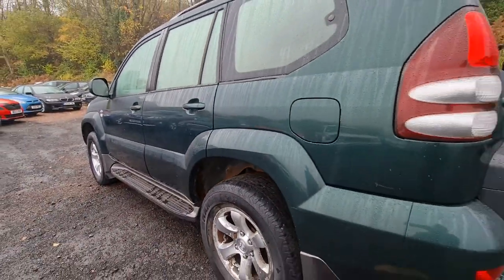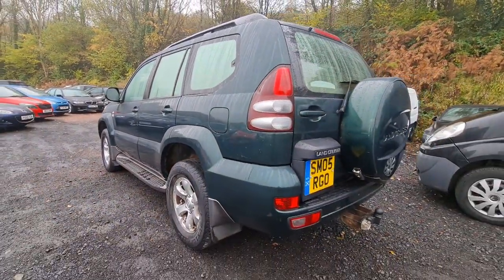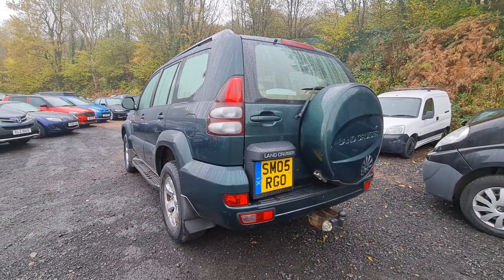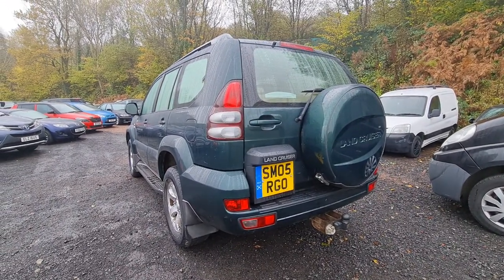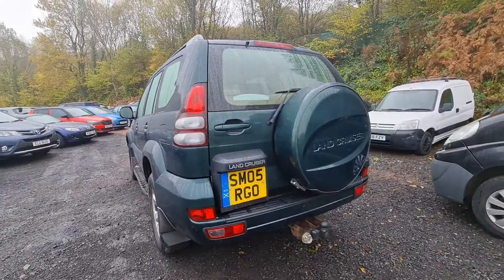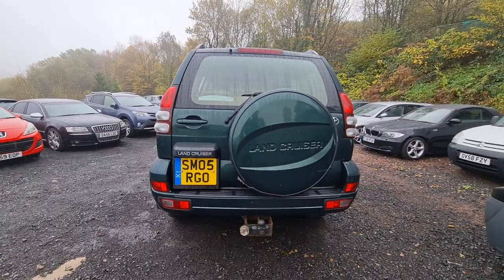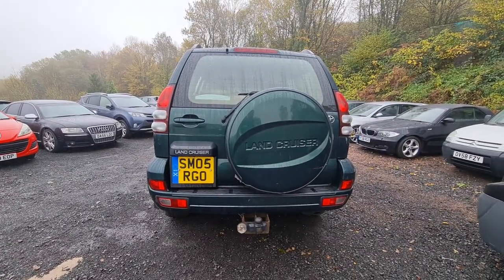Now, I can get that refurbished, but at the same time, I'm very well aware that the person buying this car is probably not going to be too worried about scuffed alloy wheels. This is going to be a working vehicle, potentially, for someone. But I can get that done for you if you want to at very little extra cost. So let me know if it's something that you want doing.